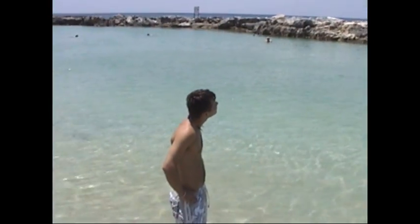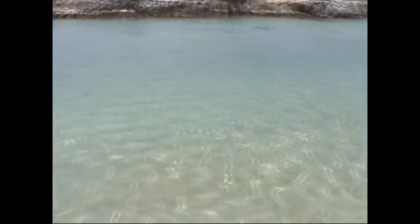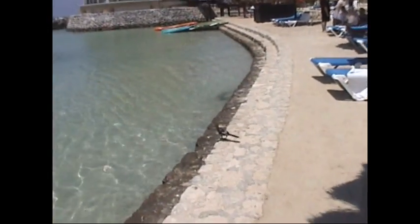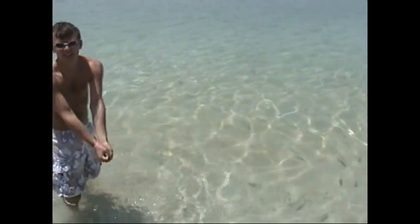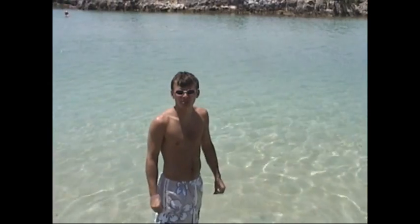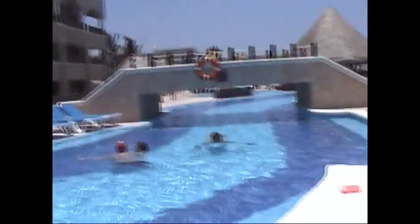Look at him trying to be smooth with his sunglasses on his neck. It's too bright. Didn't last long. There's a bird. There's a bird. It's really close to us. Nathan's trying to catch fish. Oh. Didn't work. Salty? Salt, yeah.